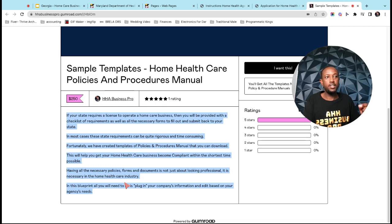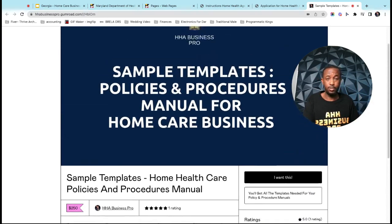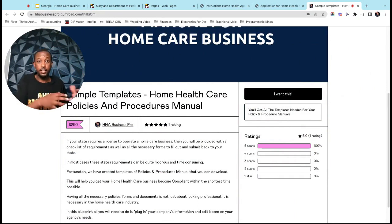And if you still have any questions about what's included in these templates, I'm actually going to do another video that is going to show you how detailed these policy and procedure templates are, so you can be confident that they will work for your state. So yeah, that's all you have to do. Come down here, make the purchase down here, click on it, click on I want this, purchase them. They're yours. They're yours forever. And you fill them out, submit them to the state, and you're good to go.